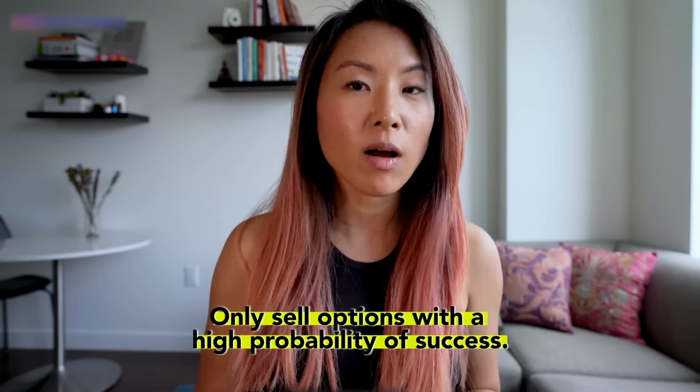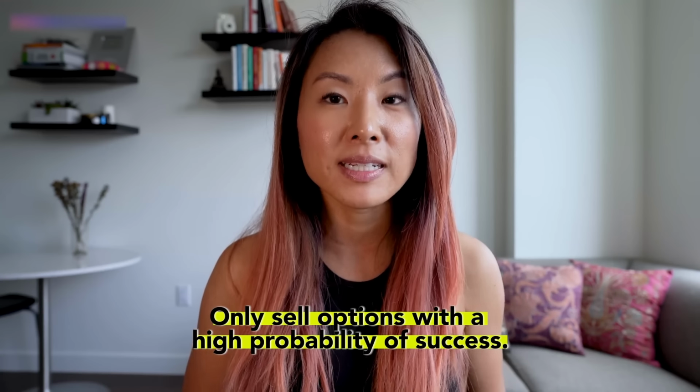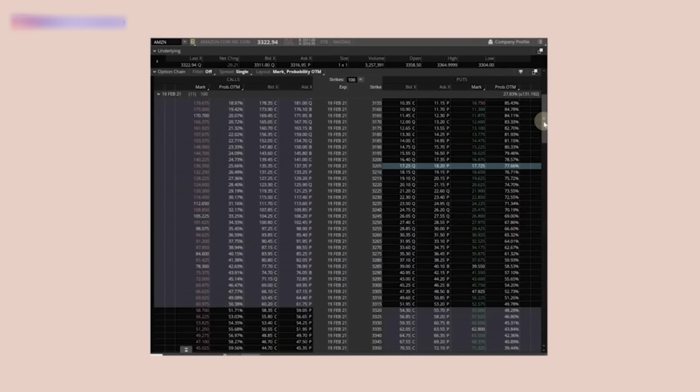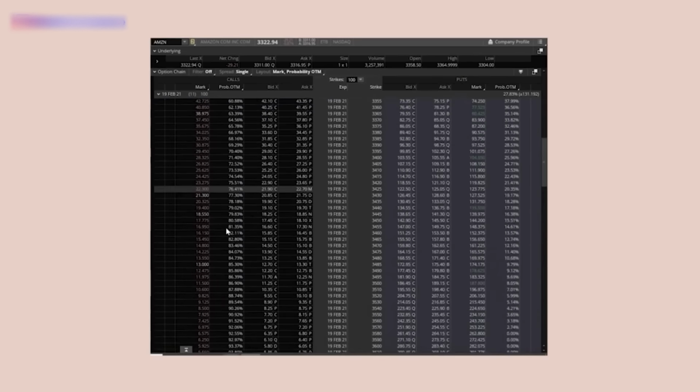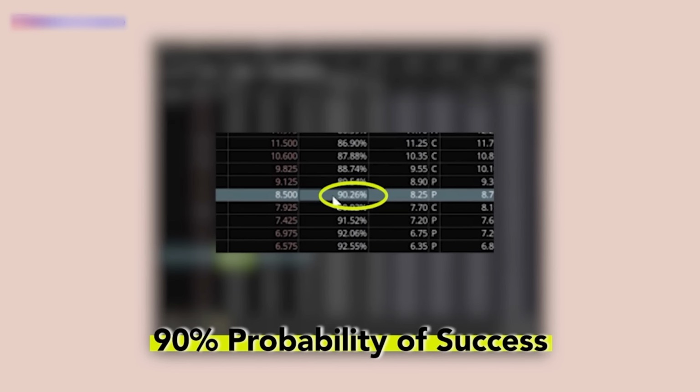Something else is that when you sell options, there is a way to look at the probabilities of success in advance so that you only sell options that have a high probability of success. For example, if I am going to sell a call option, rather than selling the one with a 30% probability of success, I'm gonna sell the one with a 90% probability of success. That way, I can work the probabilities in my favor so that I win much more often than I lose.